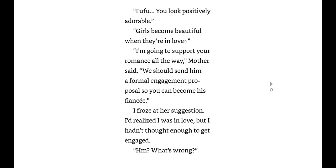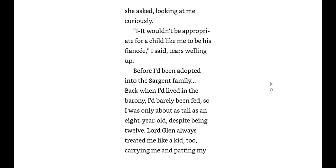Oh god, because I remember her father had mentioned to him in their last meeting that we know of that they should become engaged, because then that would be the best of both worlds. He could still protect her, and he wouldn't have to worry about it, but Glenn didn't really give him an answer on that. I froze at her suggestion. I'd realized I was in love, but I hadn't thought enough to get engaged. "What's wrong?" she asked, looking at me curiously. "It wouldn't be appropriate for a child like me to be his fiancé," I said, tears welling up. Before I'd been adopted into the Sargent family, back when I lived in the barony, I'd barely been fed, so I was only about as tall as an 8-year-old, despite being 12.